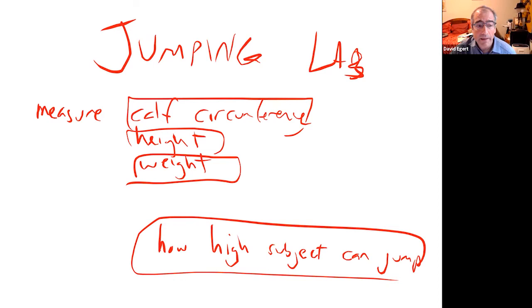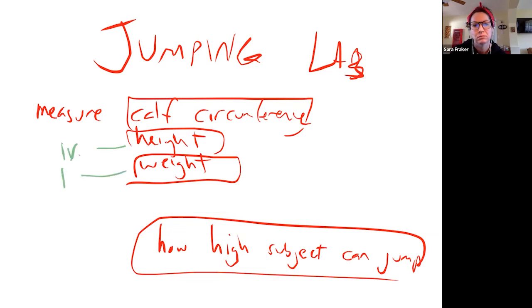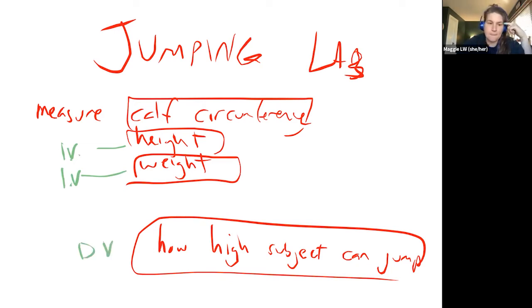What would be independent and dependent variables in this experiment? The weight and the height could be the independent, maybe. And how high they would jump would be the dependent. Yeah. Is there another independent variable here?